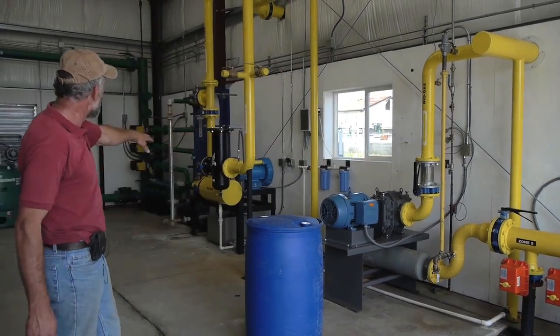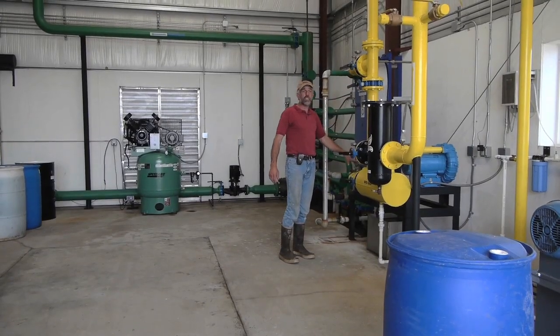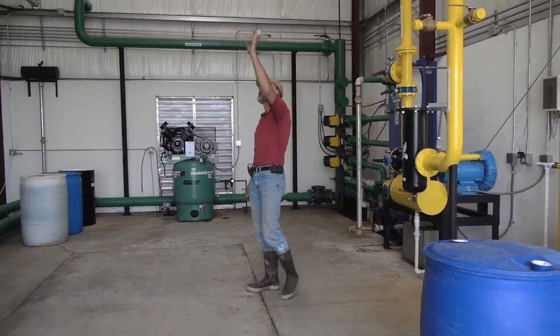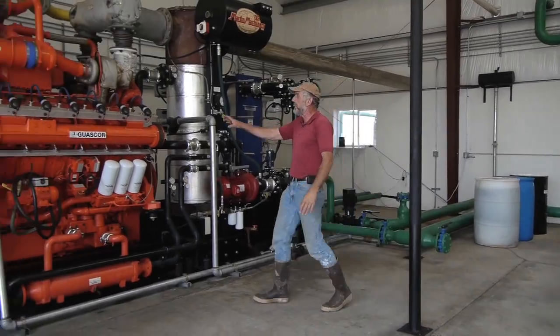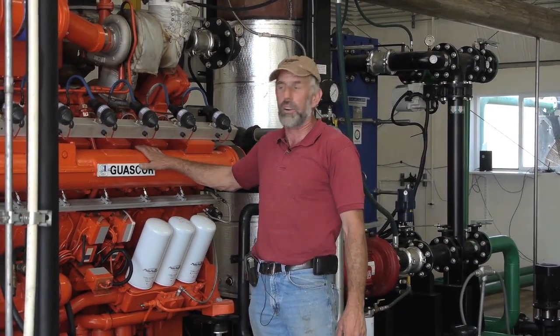The second pump actually chills the gas, and from the chiller, it takes the condensation out. It goes to a filter, and from the filter, it goes all the way across to the engine where it is being burned in a motor that's modified to run on straight biogas.